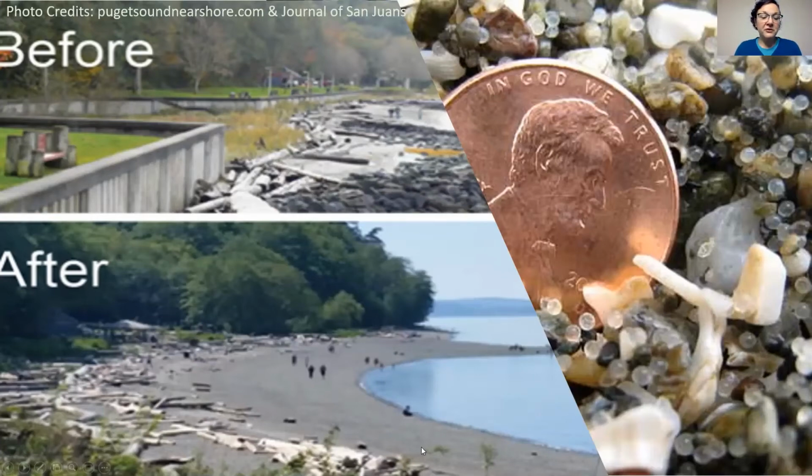Two species of forage fish, the sand lances, which we'll see later in this presentation, and surf smelts, will lay their eggs directly on a sandy beach like this in the intertidal zone. So this area that people are walking in might actually have little eggs underneath them. Here's a picture close up of that habitat. So we have little grains of sand here, and then these are surf smelt eggs.